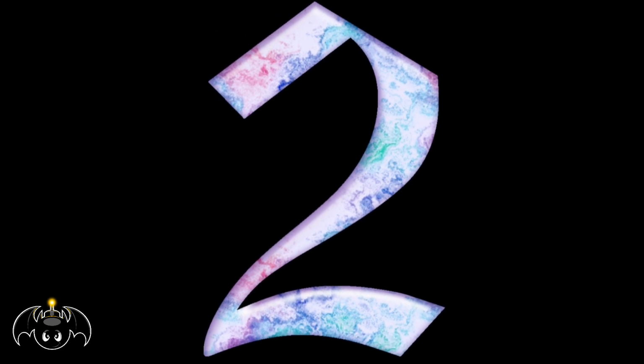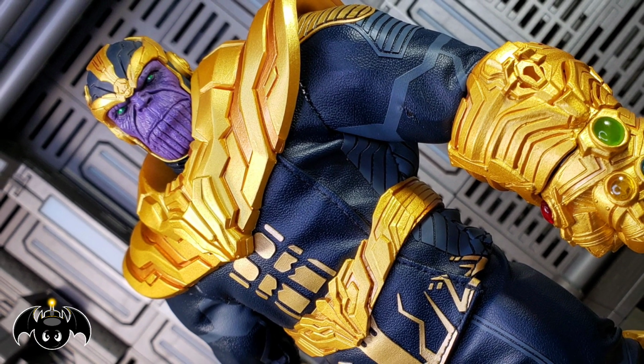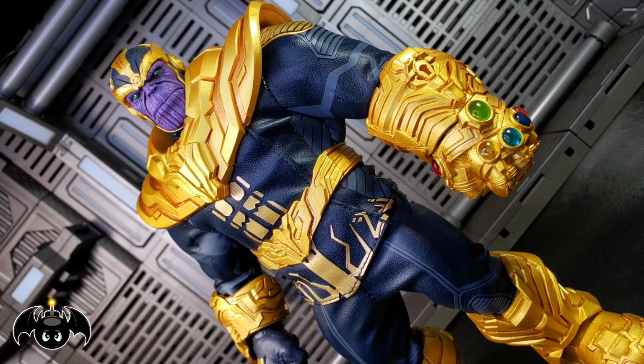Number 2. Taking number 2, I'm giving it to Thanos. Now man, this is one big beefy, badass figure from Mezco, and I think he's just so incredible.